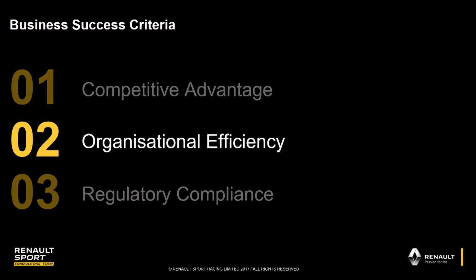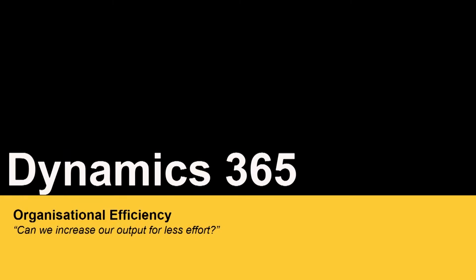So firstly, we're going to look at what we do in the area of organisational efficiency. One of the things that's really important for us in this area is that if we're going to fail, we fail fast, we learn from that, we move on. So the tool we use for this is Dynamics 365.